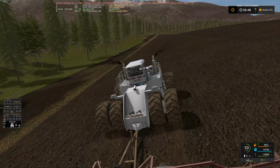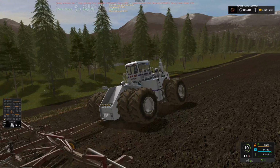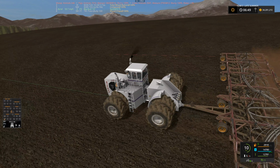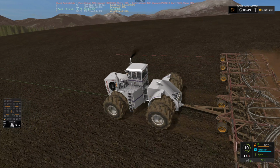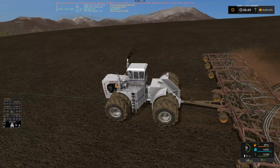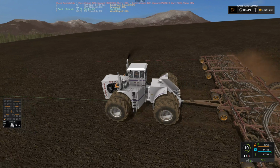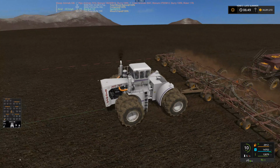So yeah, we're going to seed. Obviously, we're seeding at the wrong time as well. We're in year 5, late summer, and effectively you would only seed normally in spring. But we're not using the proper seasons mod, so we're not bound by that kind of arrangement. So what I'm going to do is time lapse this section, and we'll come back when we're close to finishing the loop.